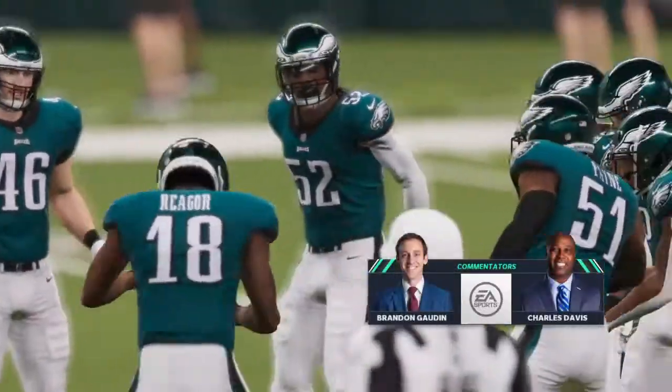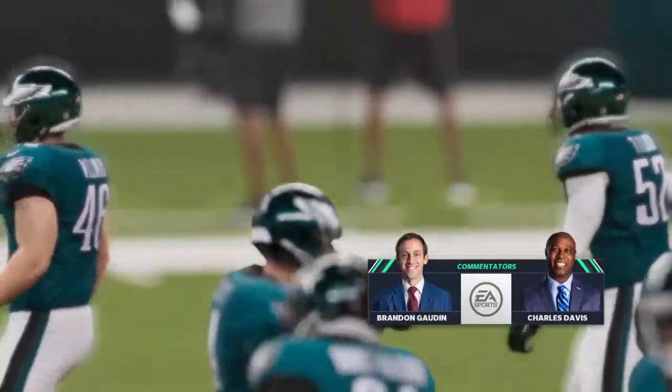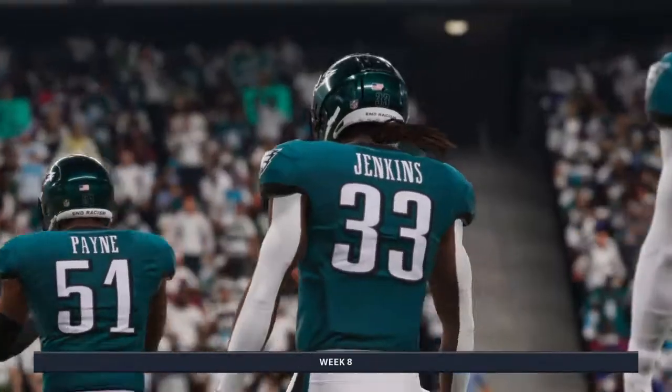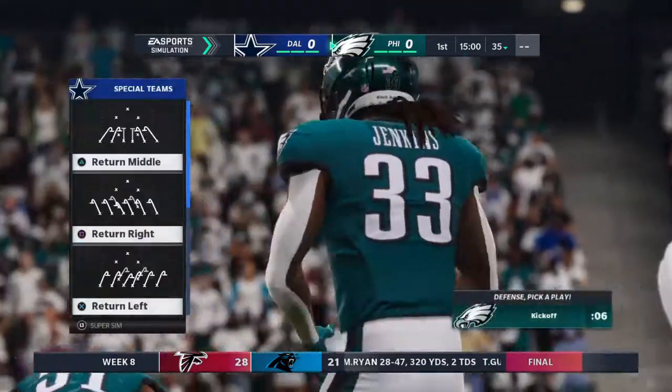With Charles Davis, I'm Brandon Gaudin. And Charles, you look at this Eagles team as they play here. Now, losers their last time out, so they'll look to make amends here. And one of the best ways you can do that is to be at home, and they are. They're going to try and ride.